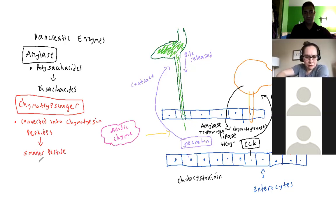Does that say convert into chymotrypsin? Yep, so it needs to be turned into chymotrypsin first. We'll talk about how that happens. But what it does is it takes peptides, which are the chains of amino acids, and it converts them into smaller peptides.